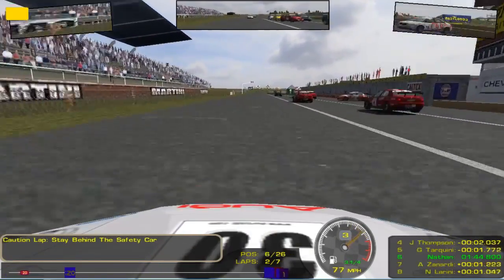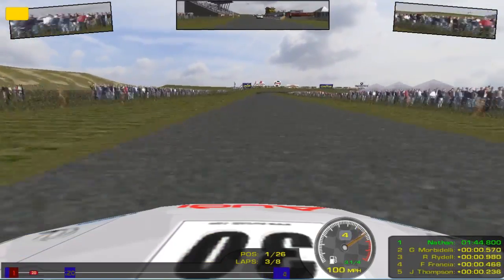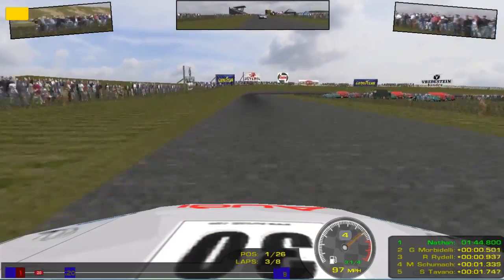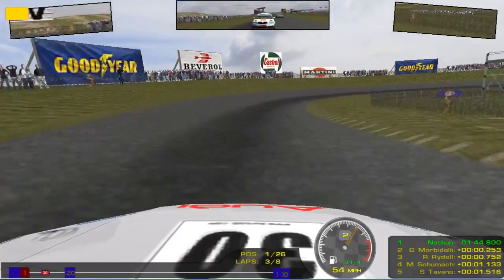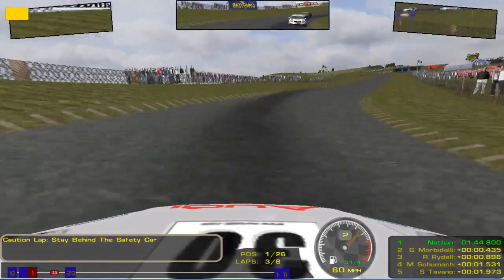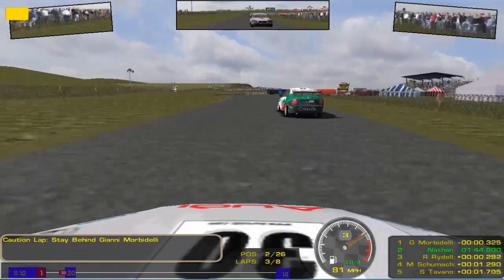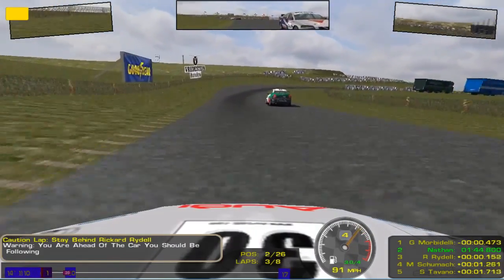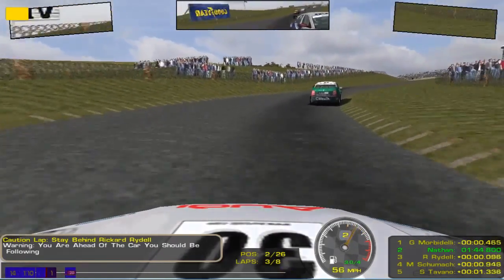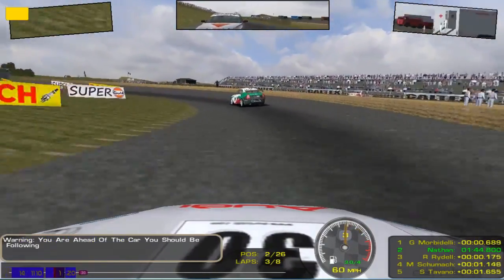Right, now they're all coming into the pits once again. So does that mean... Does that mean I'm leading? Yes, I'm leading this Grand Prix. Actually, where is the safety car? Why am I meant to be behind Morbidelli? I don't get it. Okay, well now I am behind Morbidelli because he's just overtaken me, so... Well, I'm trying to be in the game's good books here, but it wants me to be behind seemingly everyone.